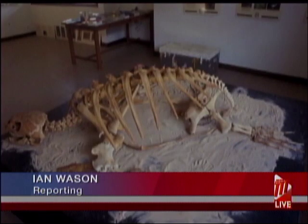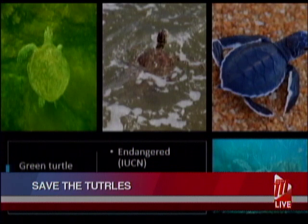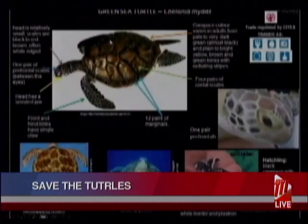Ian Wason reports. Although the leatherback turtle is the most popular of the sea turtles that nest here, 4 more species, including the hawksbill and the green turtle, do so and need our help. And we need them. Hawksbills eat sponges, and sponges compete with corals for space on the reefs. These turtles face day-to-day threats like accidental catching, sargassum seaweed, and coastal development.